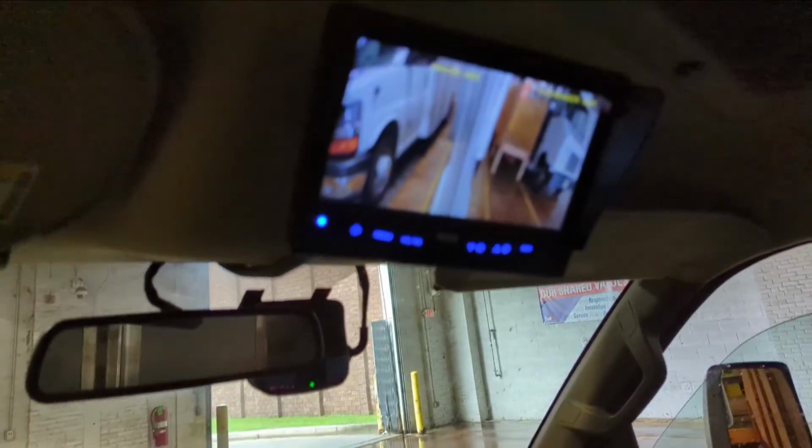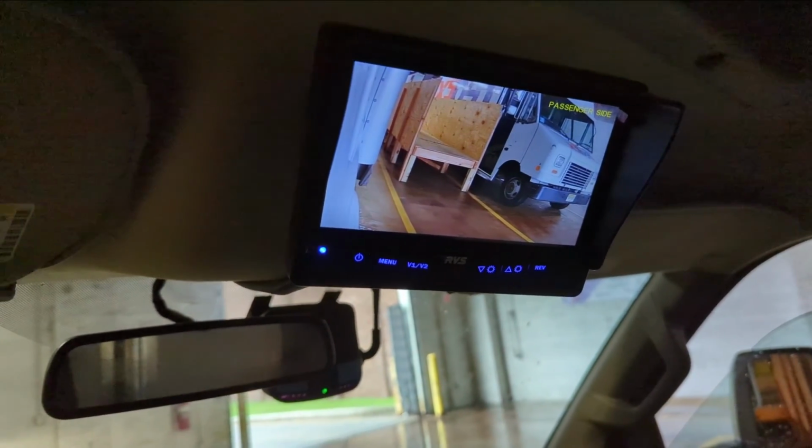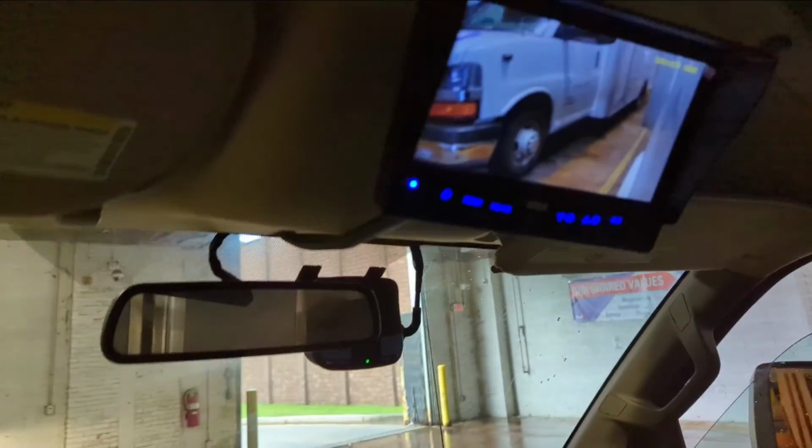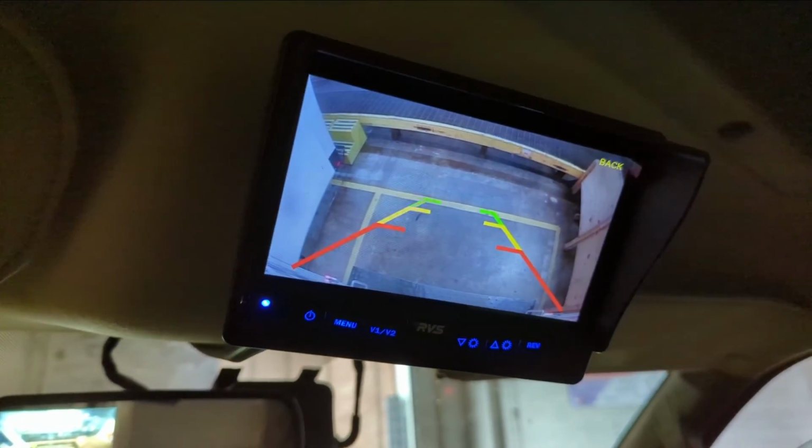Okay, future Chris here. I forgot to show you the backup camera. So look, if I go right, the camera changes. Left, the camera changes. Now if I back up, this is the screen, and here are the sensors.